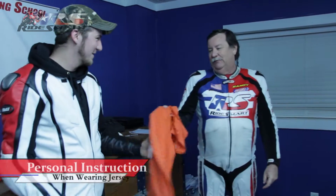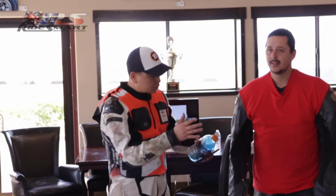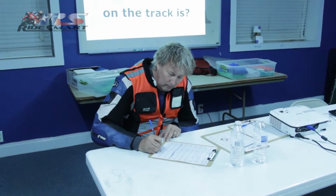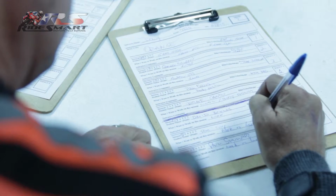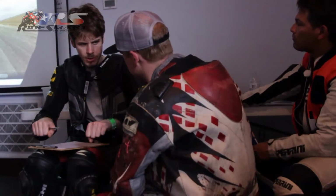At the end of the second classroom session, instructors will pass out colored jerseys to those who would like to work with an instructor. Once given a jersey, the instructor will discuss where you will all meet before heading out onto the track. After that, you will sign in on the instructor's comment sheet. This sheet is where the instructor writes down notes about the student's riding capabilities and what he or she still needs to work on and or what they have been doing really well that day.